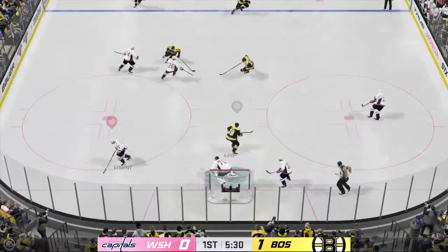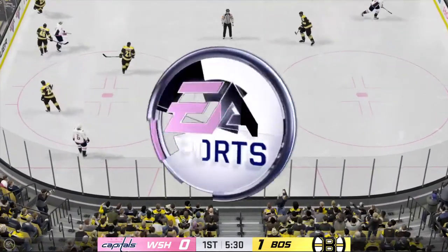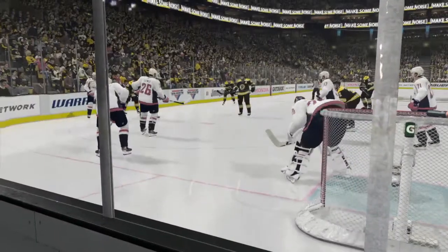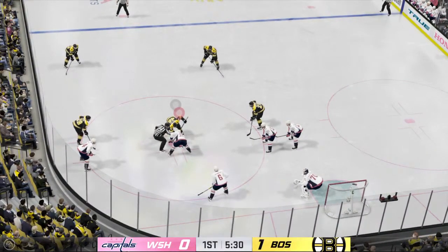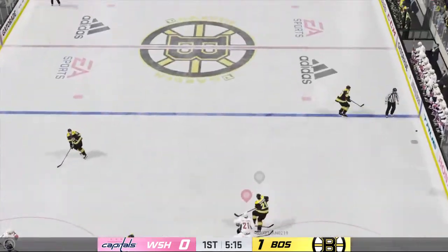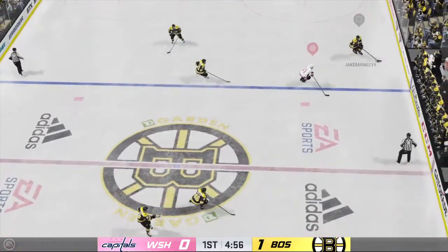Oh, and another big stop! The shooter's right in the guts of the ice, but the goalie squares up, spreads out, and makes the save. Boston's still got time here in this first period to increase this lead. Play resumes here as he wins the draw inside the offensive zone and manages to clear the zone. Puck picked up by Chara.